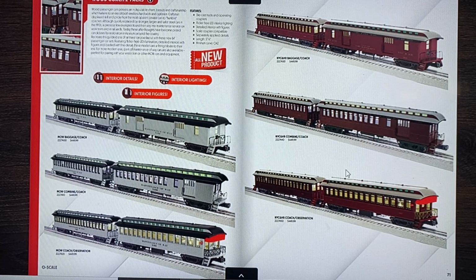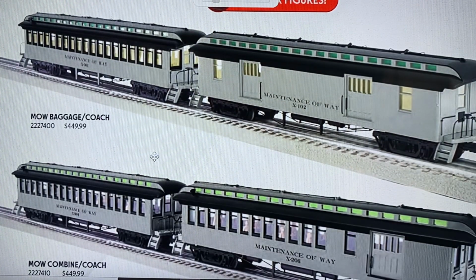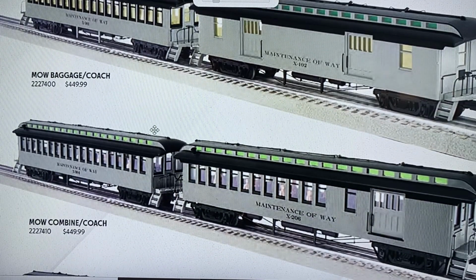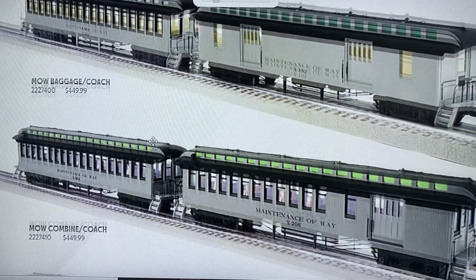Oh, this is the cream of the crop. These are the ones I like. So the wooden coaches, if you guys don't know, these are the MTH molds that they got. I don't get the point of maintenance of way. If I'm going to buy it, I'm going to buy it to repaint it. Flat out.